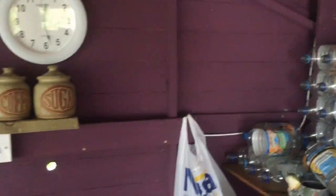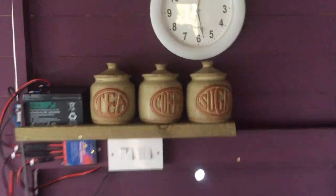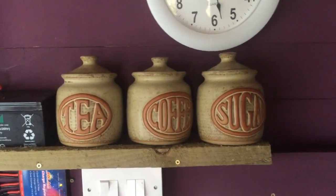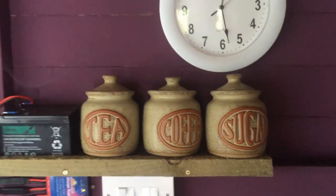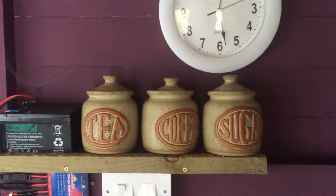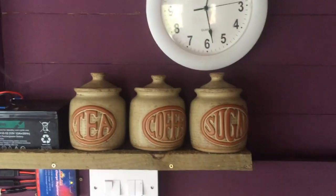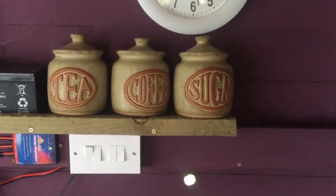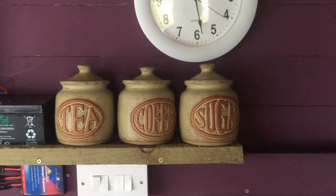My wife's been in, done a bit more painting for me, making the place look really nice and purple. I actually think it's quite nice. It's a nice colour. So yeah, we've got purple, and then I got some more of these. Look, I found these at a car boot sale, £1 for these. They're actually better than the metal tins that I had, because the metal ones didn't really seal very well, and these ones seal a lot better, and they're stone, so they're really nice. So yeah, that's looking good.